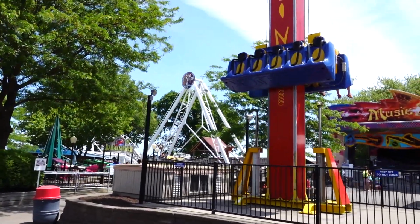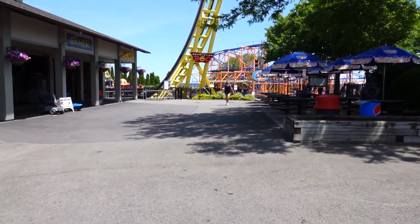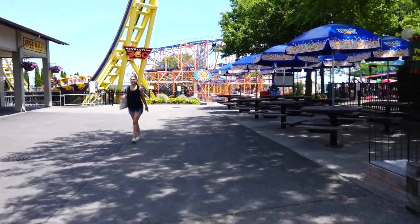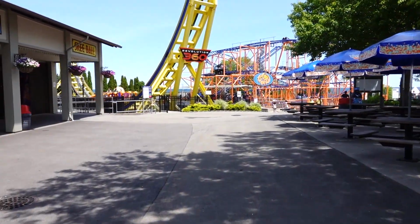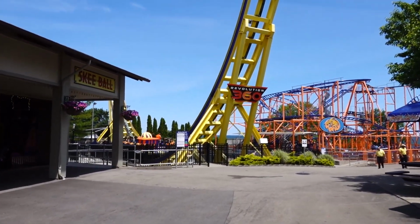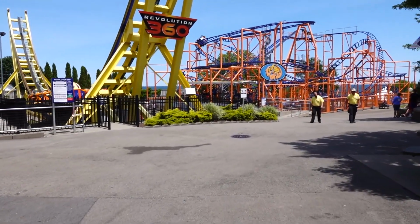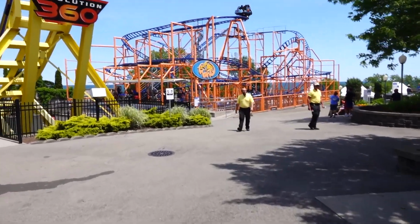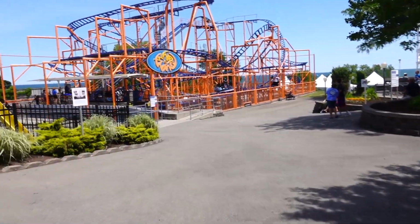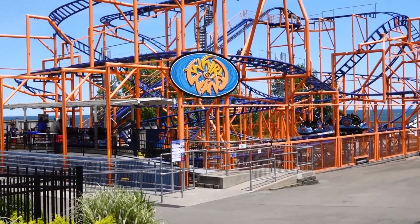So we're going to continue on over here on the other side of the park. This is the other end of the park. Like I said, Jackrabbit's on the far south end. This is the north end, more towards Lake Ontario. But this is a Revolution 360 standard disco style ride, you can see there. And then over here you got Whirlwind, which is a Maurer spinner. So you can definitely get a good ride.